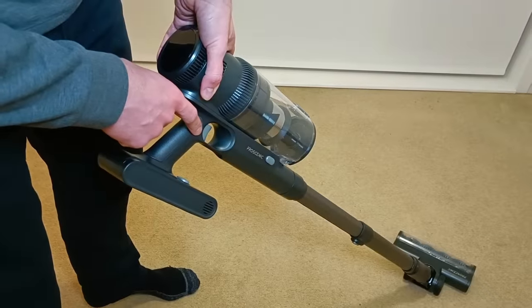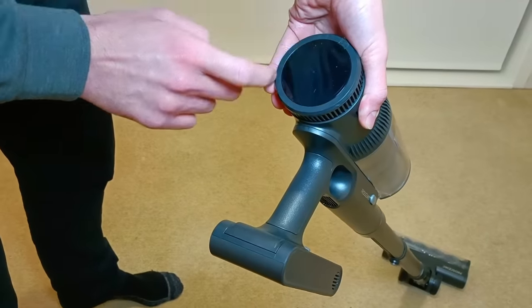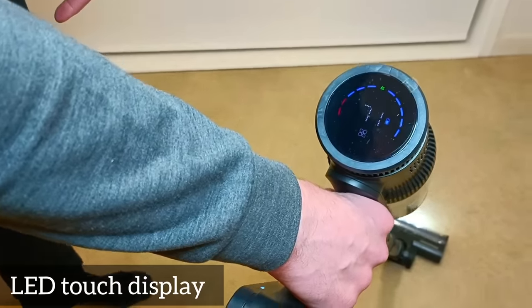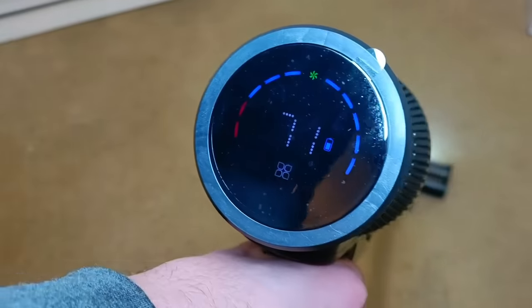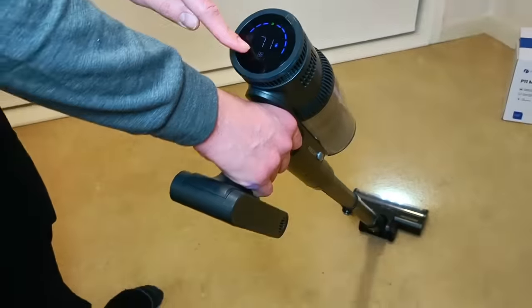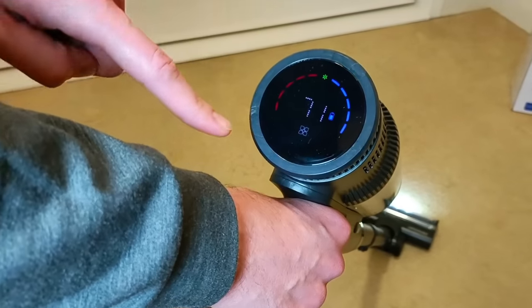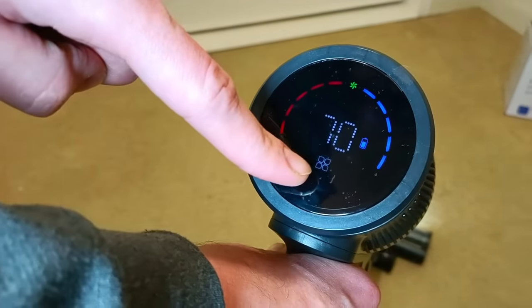So I'm going to press this button, and on this screen you will see it's working. And I can adjust here with this button. I can adjust the strength of the vacuum.